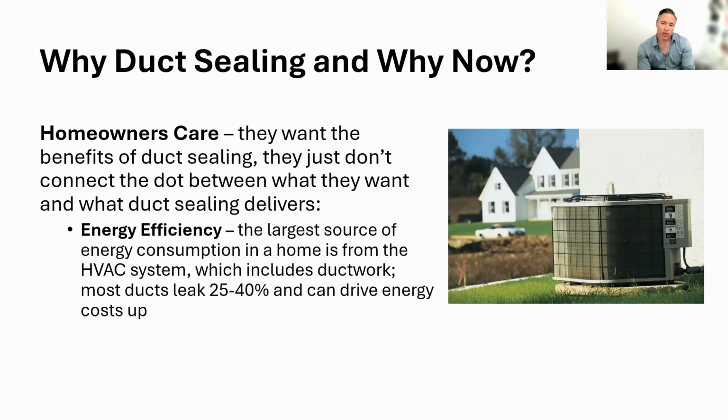And if that ductwork's running outside the conditioned space, then we're probably closer to 20% or more. So that's definitely getting homeowners' attention as utility costs have come up.